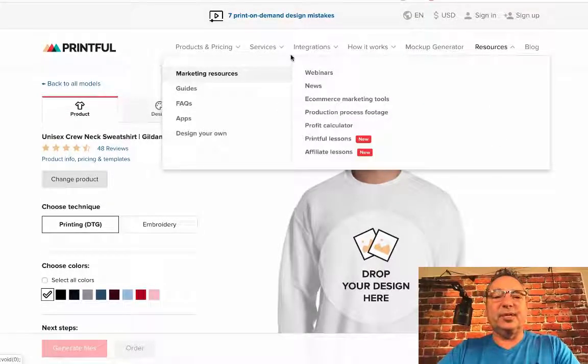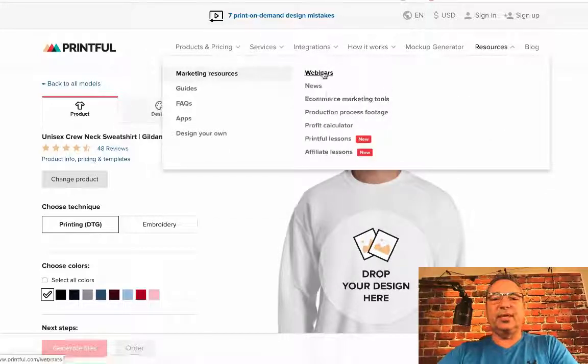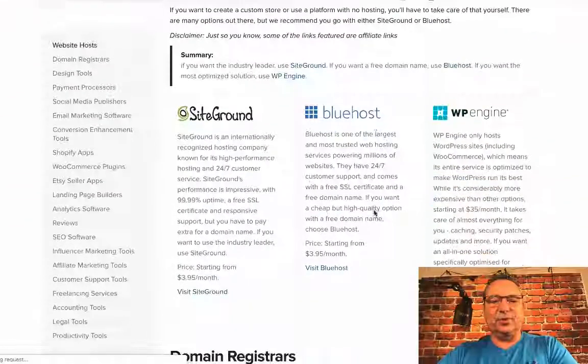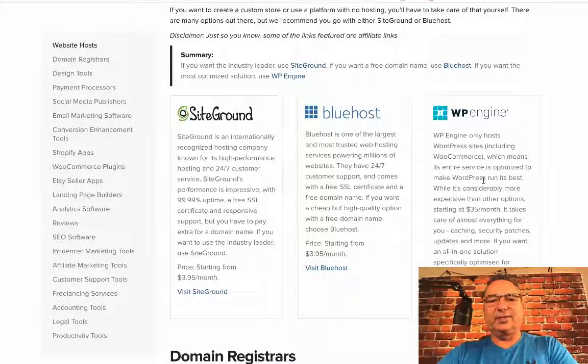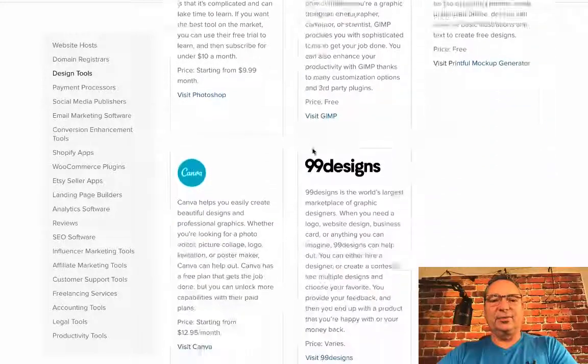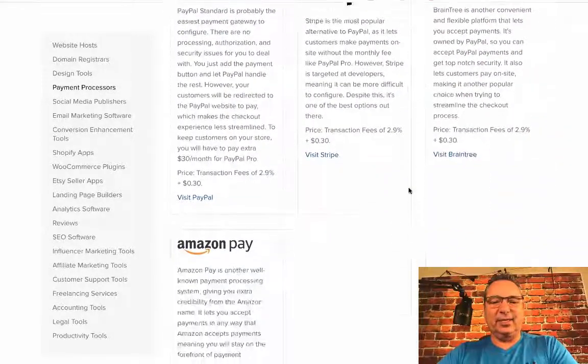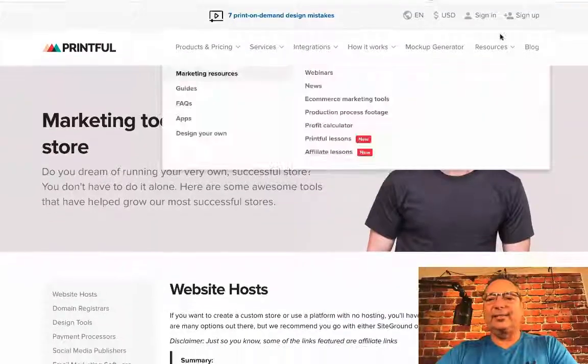The resources. Oh my gosh, resources are awesome. They've got webinars here. Oh, let me get back to resources. They got webinars you can watch, news, e-commerce, marketing tools. Now this here is going to be a bunch of affiliate links, I'm sure. It is. Okay, so these are all the different things you're going to need, domains and design tools and all this good stuff. But if you sign up, of course, they're going to make some money, which is okay. So that is their affiliates under resources right there.